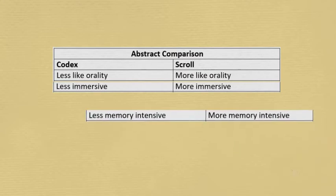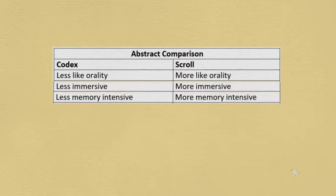I would say that the scroll is a more memory-intensive device. What is read is then re-rolled away. Difficult to find again. In a codex, the ease of re-finding your past location made it seem less important to remember specifics of text.